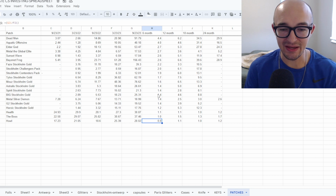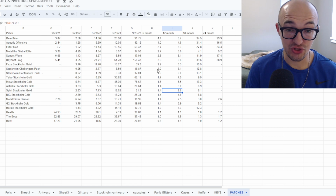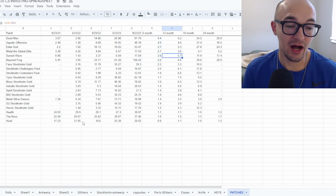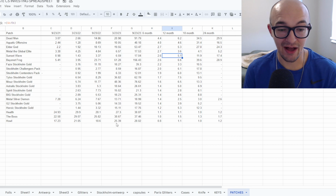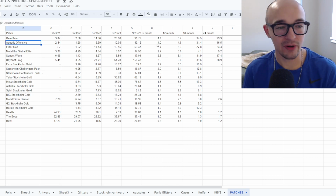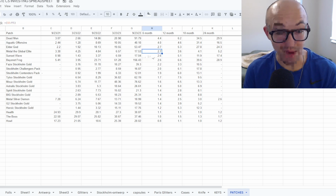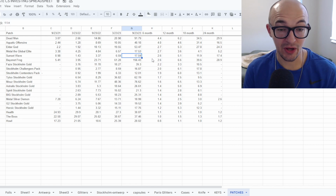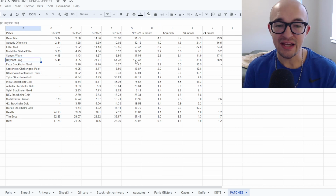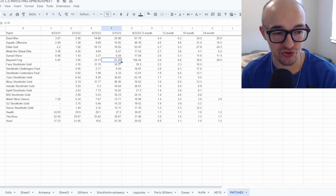Then you can also see this big gap between things that have gone up like 1.4x in the last 6 months and things that have gone up 2x and above. But of all the patches I looked at, the Howl has actually gone down in the last 6 months. I thought that was interesting. But look at these patches at the top. Dead Men is up 4.4x. Aquatic Offensive up 4x. Elder God up 2.7x. Metal the Global Elite up 2.7x. Sunset Wave, I think, is a pretty cool patch, especially at a good price, $17, 2.6x. Bayonet Frog, even though it's at $156, is up 2.6x in the last 6 months. This thing was $61 6 months ago.